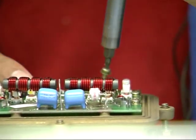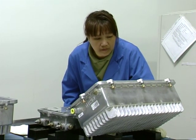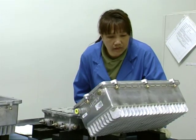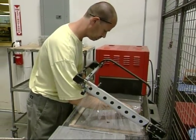Our Mainline tour continues with a look into the Tiara Room. This section of the plant builds products, such as amplifiers, from the ground up. Once completed, the item will look like what you'll find up on a pole or in the ground. The weight? About 58 pounds.